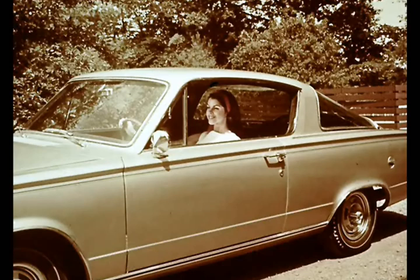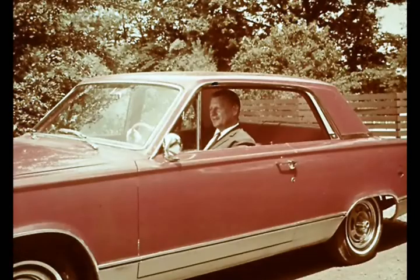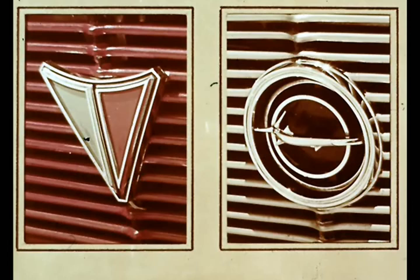Performance, style, and class. That's Barracuda. Distinction with economy. That's Valiant. Two outstanding Plymouths for 1966. Let yourself go, Plymouth.